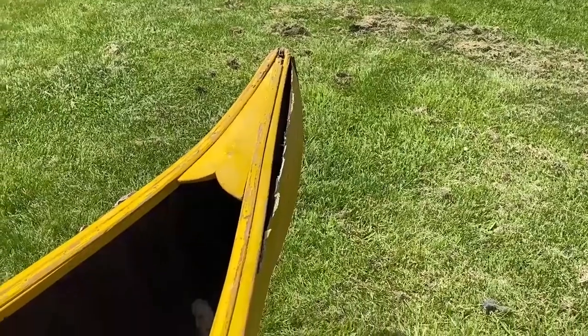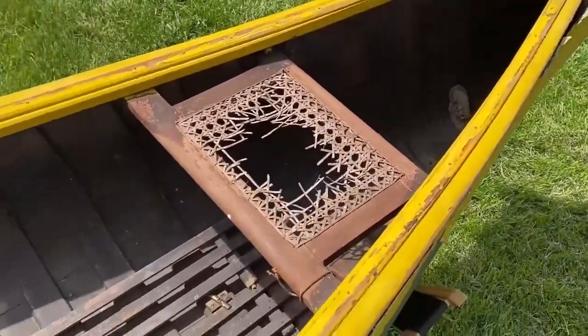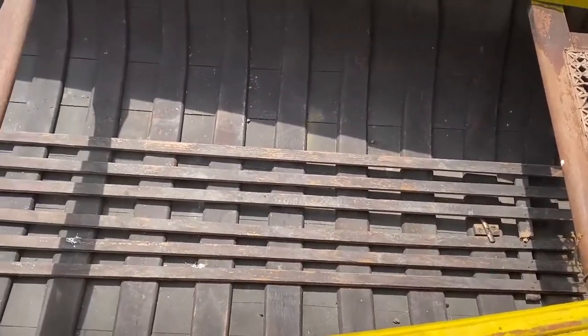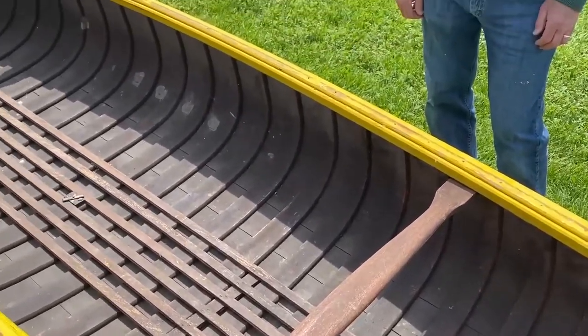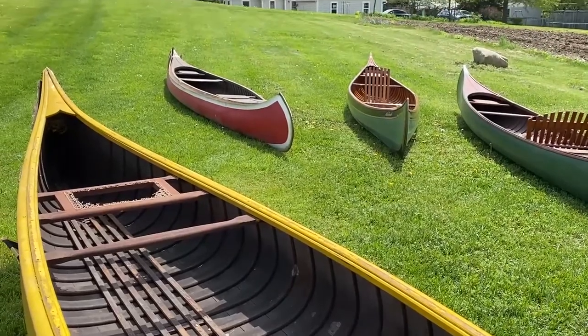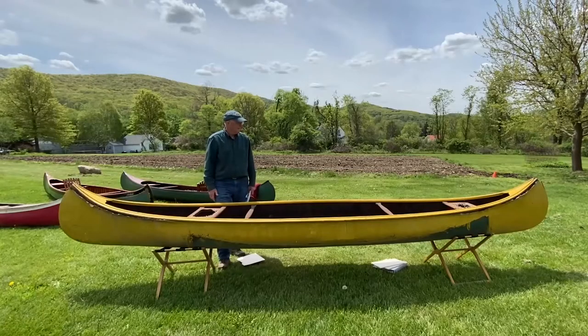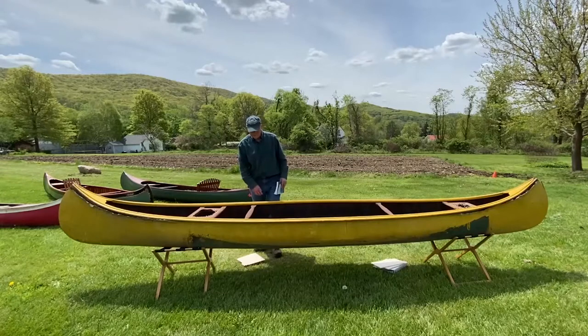This canoe also has what they call the special D-shaped outwales, which you paid extra for. This was an added option, if you will. It has mahogany seats, mahogany thwarts, mahogany decks underneath that yellow paint, and a floor rack. This canoe has white cedar ribs and red cedar planking.